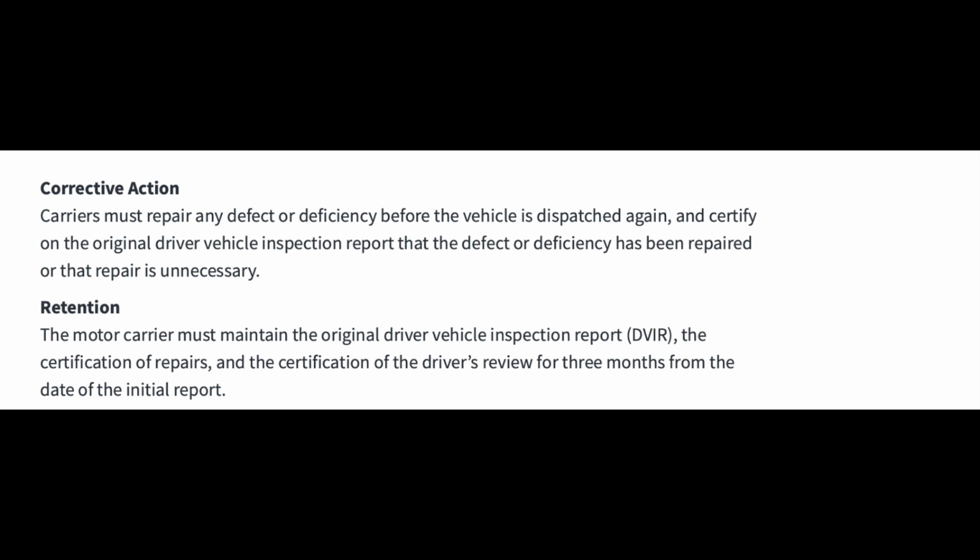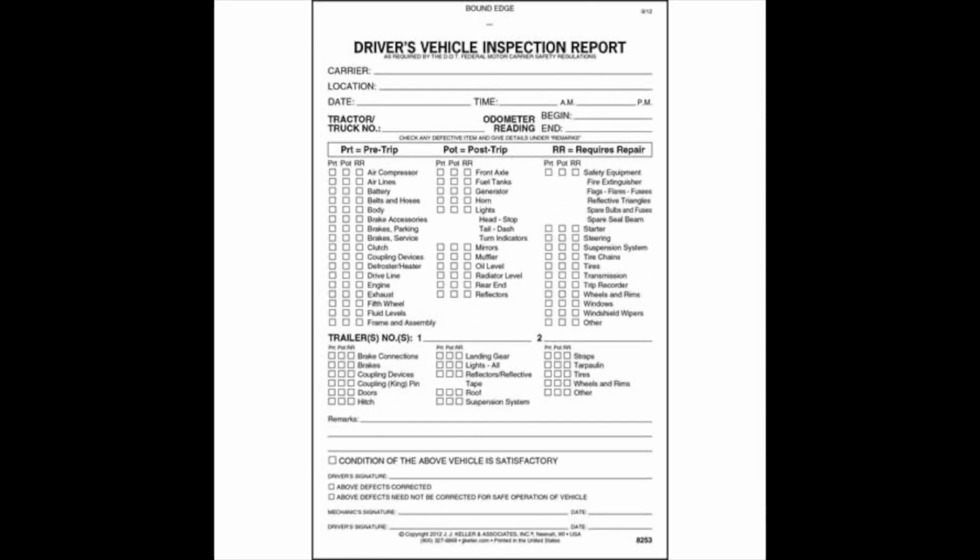So while over-the-road guys get a lot longer because their trips are longer, we're home same day. So when you come back that next time, whatever violation you were written up for must be fixed on the truck. Your DVIR form should also have the same violations you got listed on the DVIR form if they were mechanical in nature. And we do need to repair those before you get dispatched again.